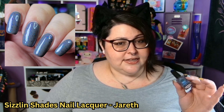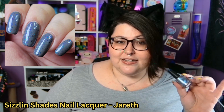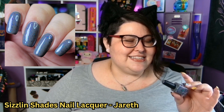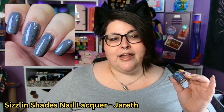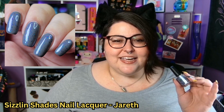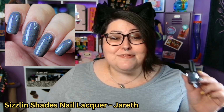Anyway, so it was so funny. My friend Stacy, aka Quality Nails, who occasionally swatches for Sizzlin Shades, got this collection in PR. And she knows that I'm obsessed with Labyrinth. And so she sent me a picture of this polish and she was like, "This is from a Labyrinth collection. Can you guess the inspo?" And I was like, "Yeah, absolutely. That's Jareth's gray pants from his everyday outfit. And then that is Jareth's metallic ballroom jacket kind of mixed in." And she was like, "Yes, absolutely correct."